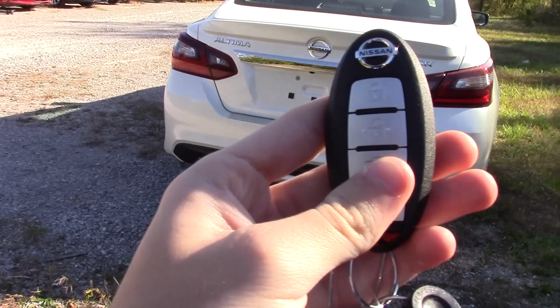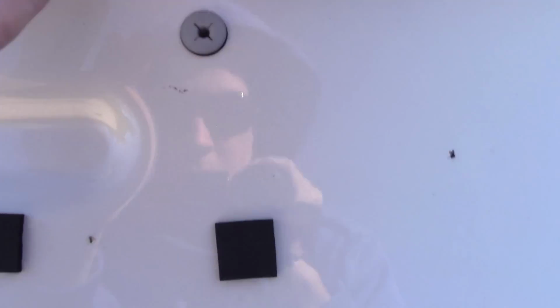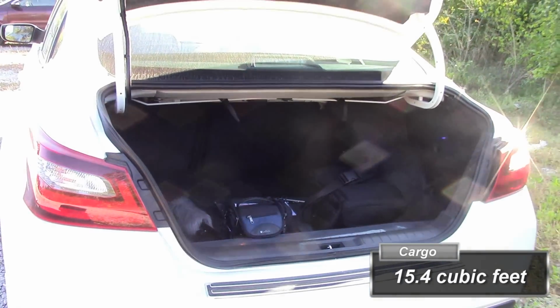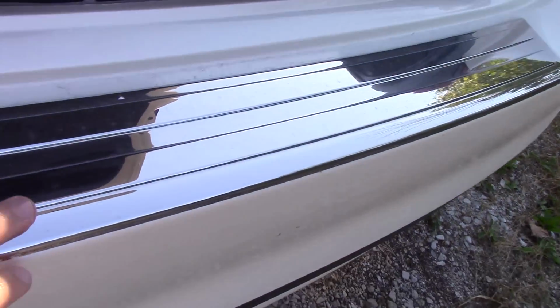You can open the trunk of the Altima by using the key fob or by using the button integrated underneath the trunk lid. In the trunk of the Altima, you'll find 15.4 cubic feet of cargo space, which is large and right on par with the competition. The rear seats do fold 60-40 split on all models. This chrome trunk seal is an optional accessory.